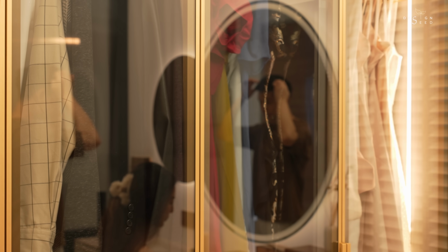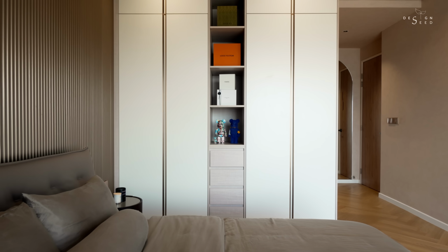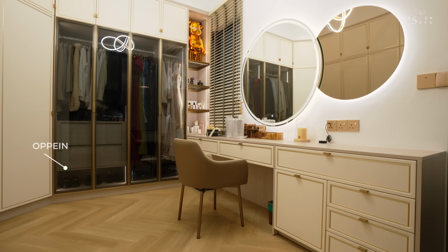Understanding the client's brief, we knew that the wardrobe space wouldn't be sufficient. We placed the daily clothings at easy access in the master bedroom, and we took one of the extra guest room and turned it into a wardrobe that every woman dreams of.